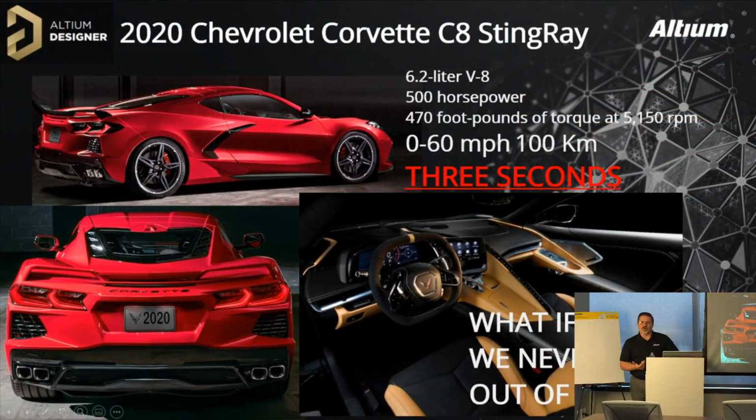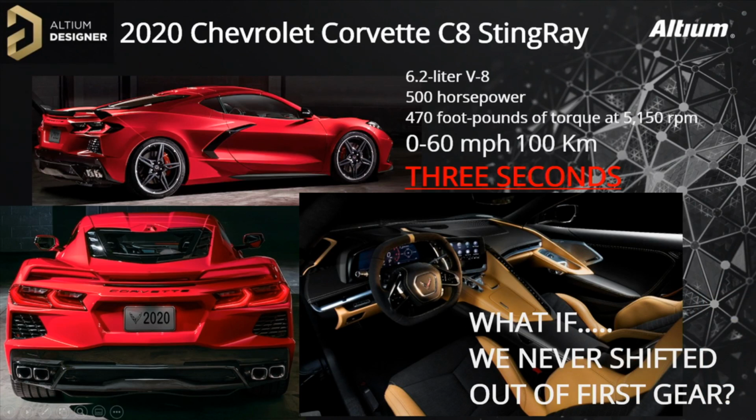Altium is our car. Altium is our 2020 Corvette. And what we're going to be talking about today is shifting the gears in your use of Altium. You could be a brand new user or a seasoned vet. But all of us are at a point where we need to shift our gears.